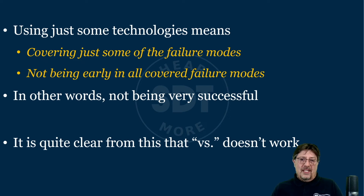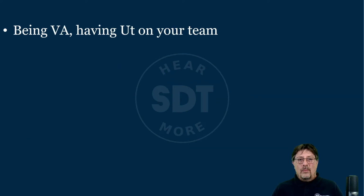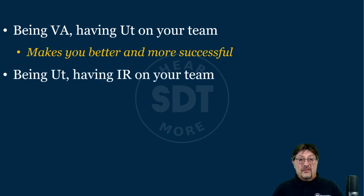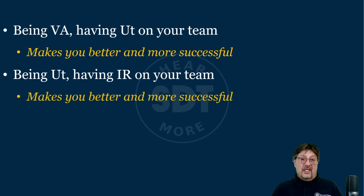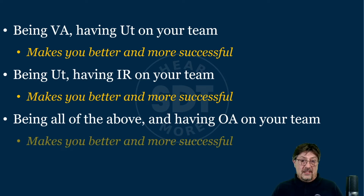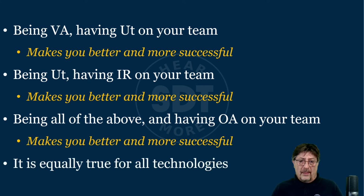They are all members of the team working toward the same goal, and it works, and always works. When technologies and people using them cooperate, they will much more easily achieve the desired success. Now, being a vibration analyst and having ultrasound on your team definitely makes you better and more successful. Being ultrasound and having infrared on your team, again, makes you better and successful. If you are all of the above, and then you have a new team member with oil analysis, you're getting better and better. So all these new technologies and diversity should always be absolutely welcomed, never looked at as a competitor, because it's irrational. And of course, this works for absolutely all technologies.